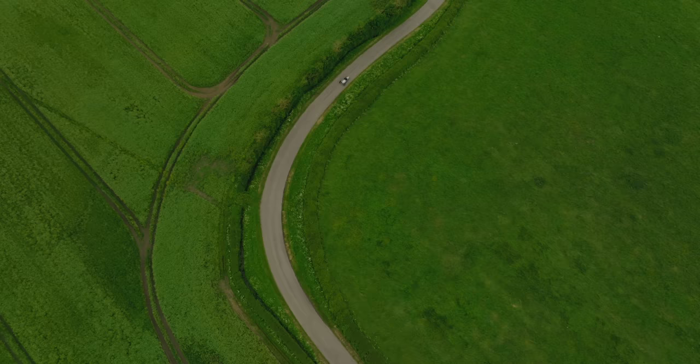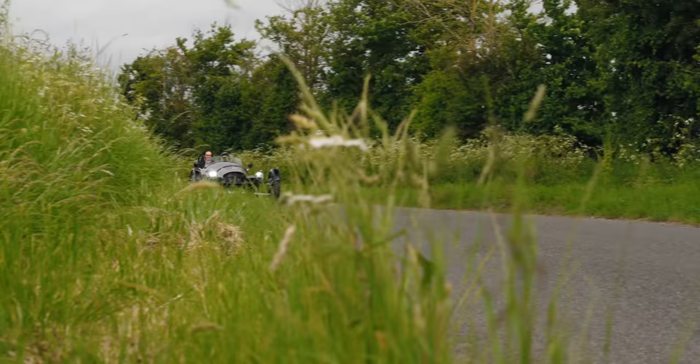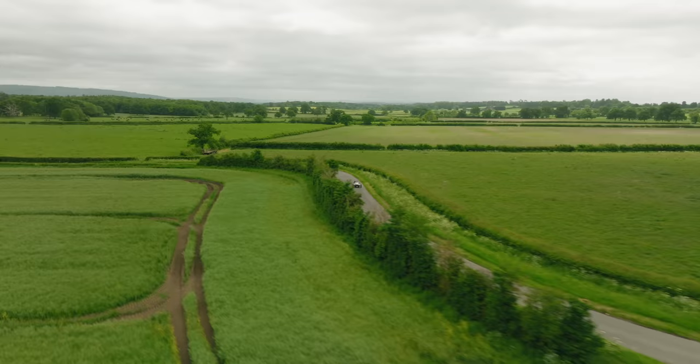I was told afterwards that this car has got a prototype sports exhaust on it, so you could opt for something slightly more muted if you wanted.